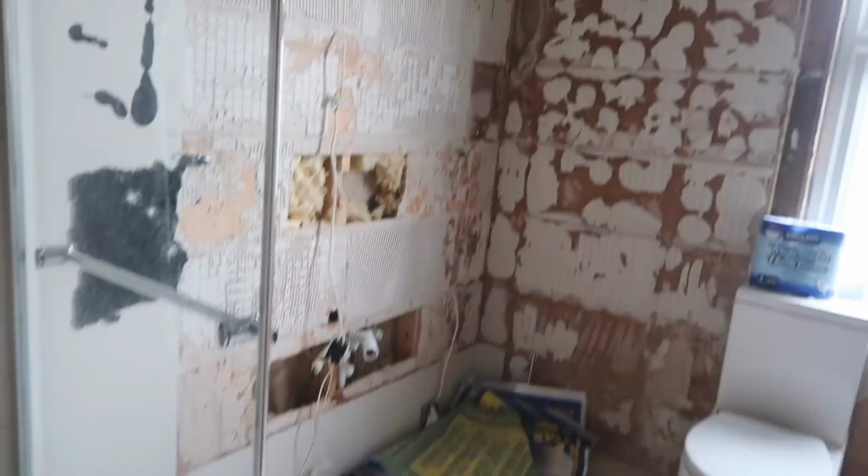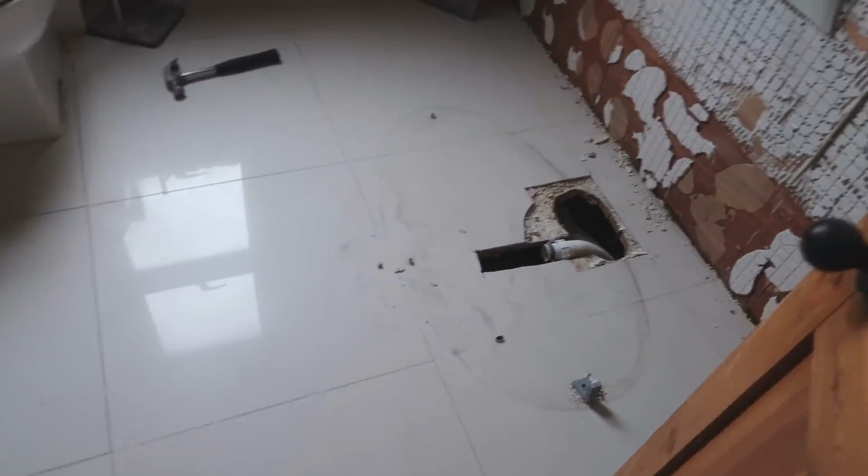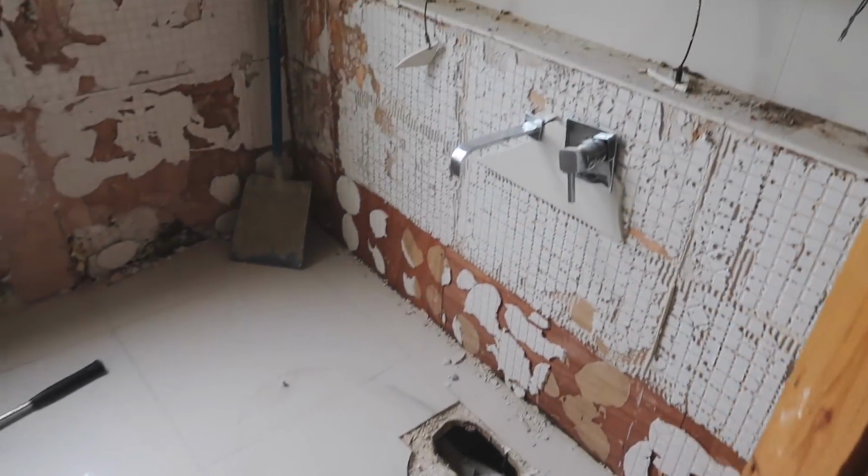Let's see. Upstairs. The bathroom has been completely ripped out. So the floor's still here. Oh, I'm kind of a bit scared to walk in here. But this has all been ripped off. All the tiles. Apart from this shower. This bit hasn't been ripped off yet. That's so crazy. All the floor. All the carpet's gone.